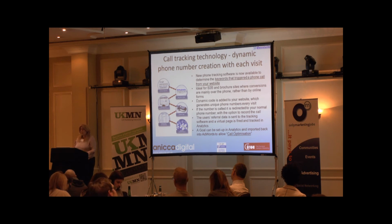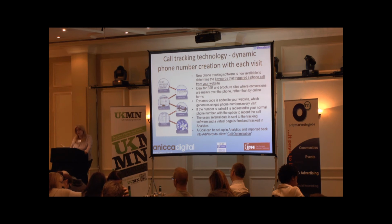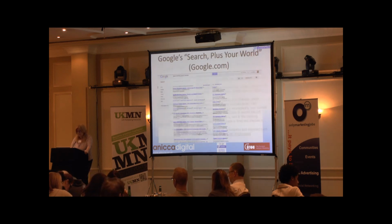So even though you might only have 1% of forms filled in, you might find you've got 5 or 10% of telephone calls, and they could be completely different key phrases. So it allows you to optimize on telephone calls. And the combination of this technology and being able to optimize on revenue has really dramatically improved the return on investment on pay-per-click in the last year.